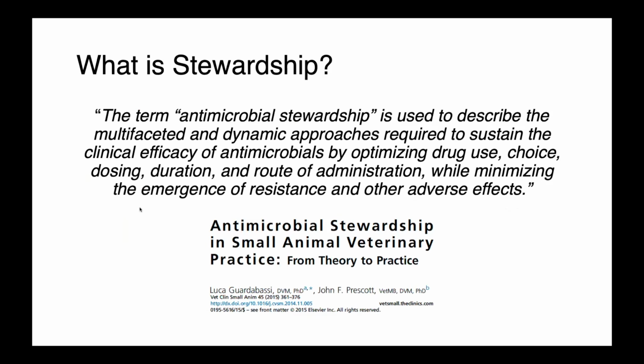But what about antimicrobial stewardship? What does this even really mean? This is a term that I think gets thrown around a lot, either stewardship or prudent use, evidence-based use, but I think we need to take the time to define what we're actually referring to. So in this paper from Guardabassi and Prescott, they define stewardship to mean the multifaceted and dynamic approaches required to sustain the clinical efficacy of antimicrobials by optimizing drug choice, dosing, duration, and route of administration while minimizing the emergence of resistance and other adverse events, which I think is really critical, and we'll come back to that in a few slides.